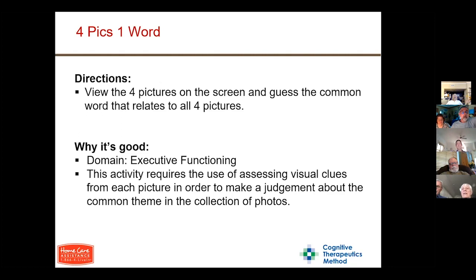Okay, and then these are difficult. They are. Thank you, Will. So this is four pics, one word. These are kind of fun. There'll be four pictures on the screen and you guess the common word that ties all four pictures together. We're using the executive function domain when we're doing these. These are challenging, but I think you all get them.